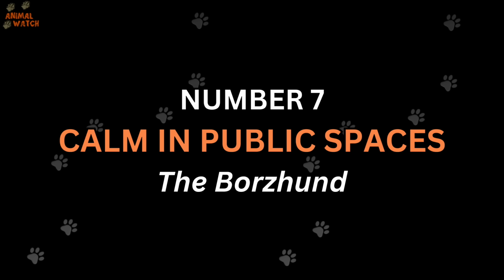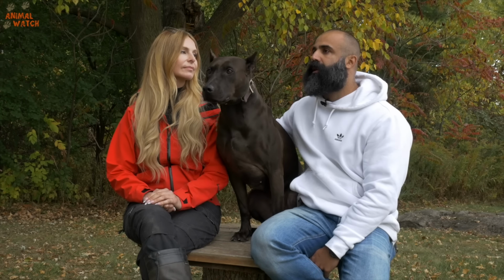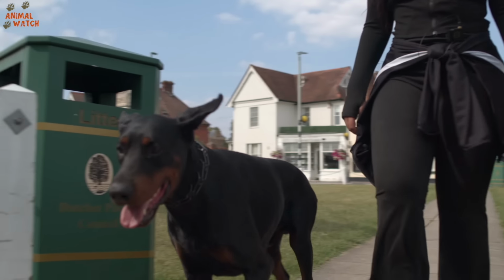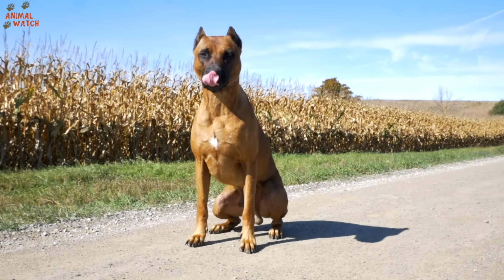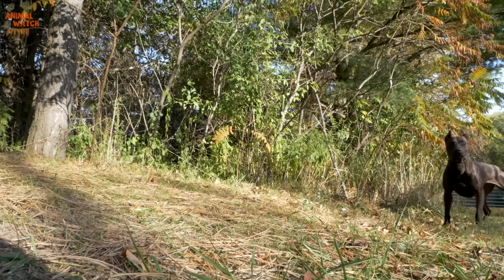The Borz Hund. Dobermans are, I think, very good at that because I think they're overall very good in any type of environment. They're very smart dogs, and most of the times they're good around children and in public places and whatnot. My dogs are also very good at that, and we show that on a daily basis when we practice different things in different environments.